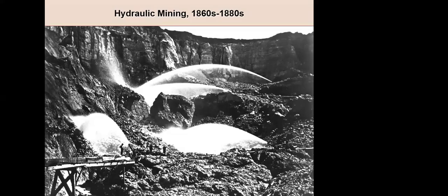They dissolve into the mercury. Then you collect the mercury. You heat it up to about 1,000 degrees, make it evaporate, and what's left is pure gold or pure silver, if that's what you're after. And of course, a lot of that mercury ended up in the rivers and streams of the Sierra, and it's still polluting the fish up there in some of the reservoirs.